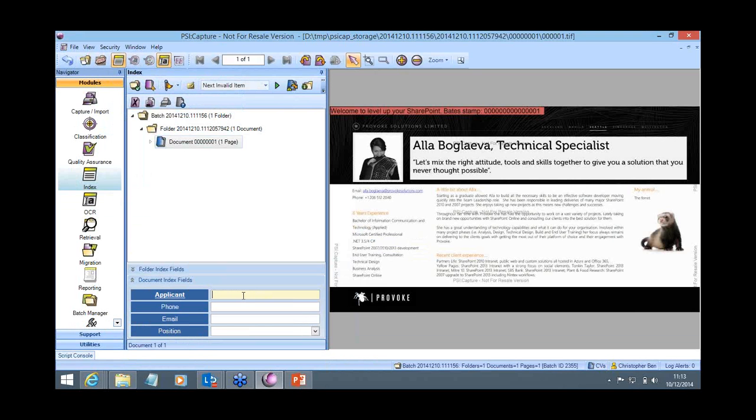So what I could do is type in Alla's name, but why would I do that when it's already performed OCR? If I hover the mouse over different words, you'll see that it can pick it up. In this case, I can hover it over her name, and you see that it's picked up an I there because it thought that the comma was an I, and also you can see the SciCapture not for resale watermark on that as well, which is confusing it a bit. But that's easy, we can just fix that here.